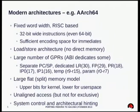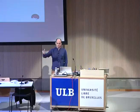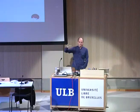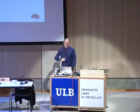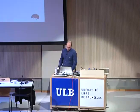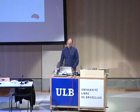It's better if you link your code and compile in such a way that memory accesses are aligned to certain natural alignments, whether you're accessing a word or an integer or a character address or something. But in the case of the 64-bit architecture, you can make that access and it will handle it at the hardware level for you.